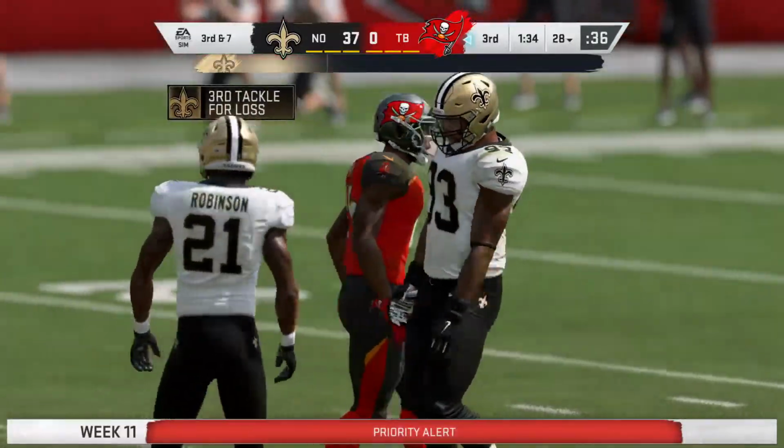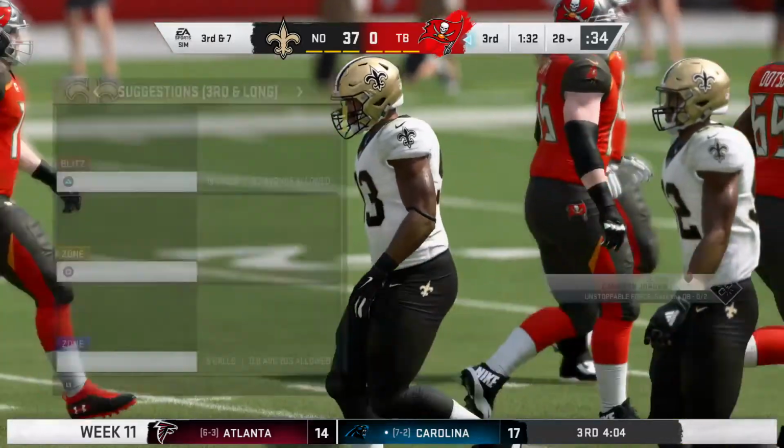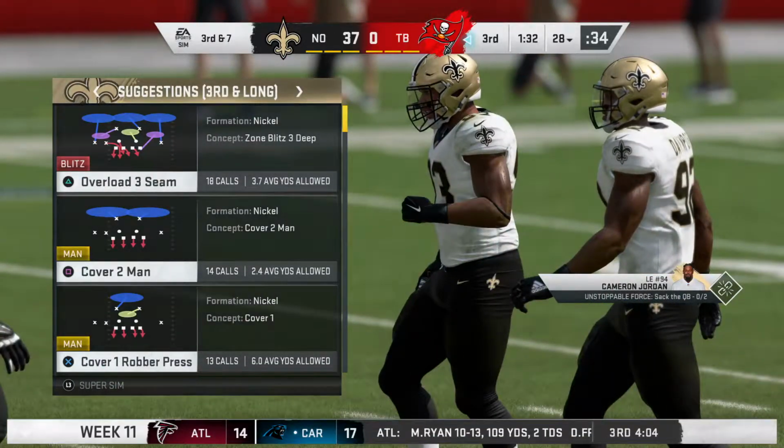And they're going to get him behind the line yet again as his nightmare afternoon continues. I think it's pretty evident.